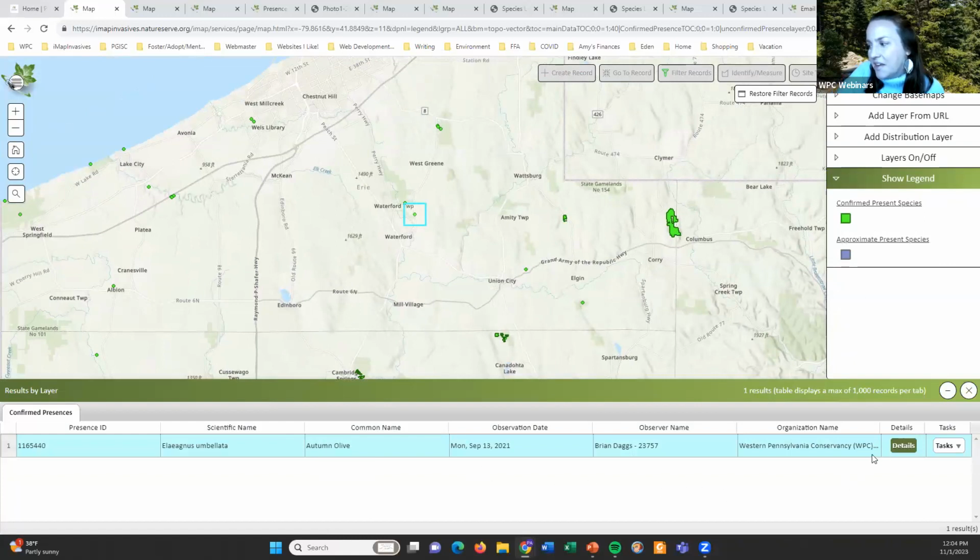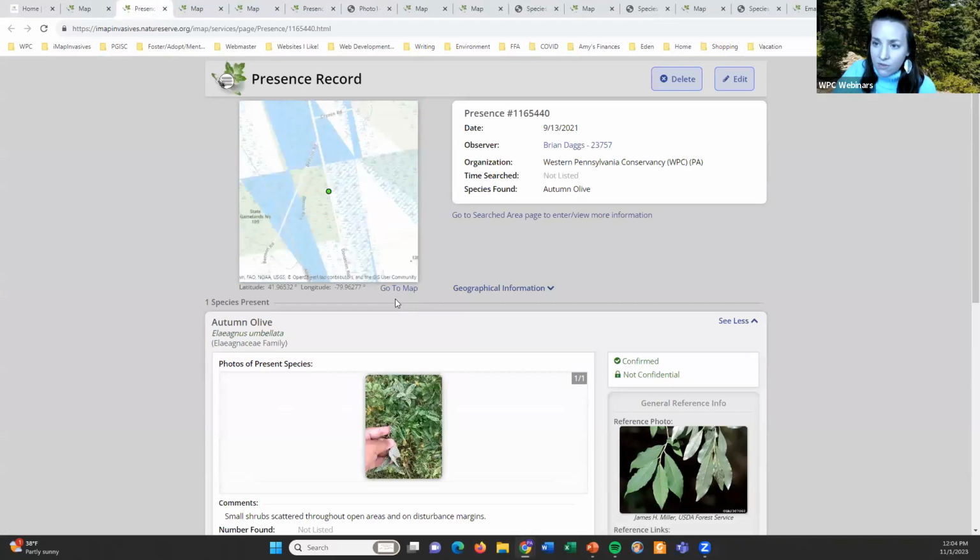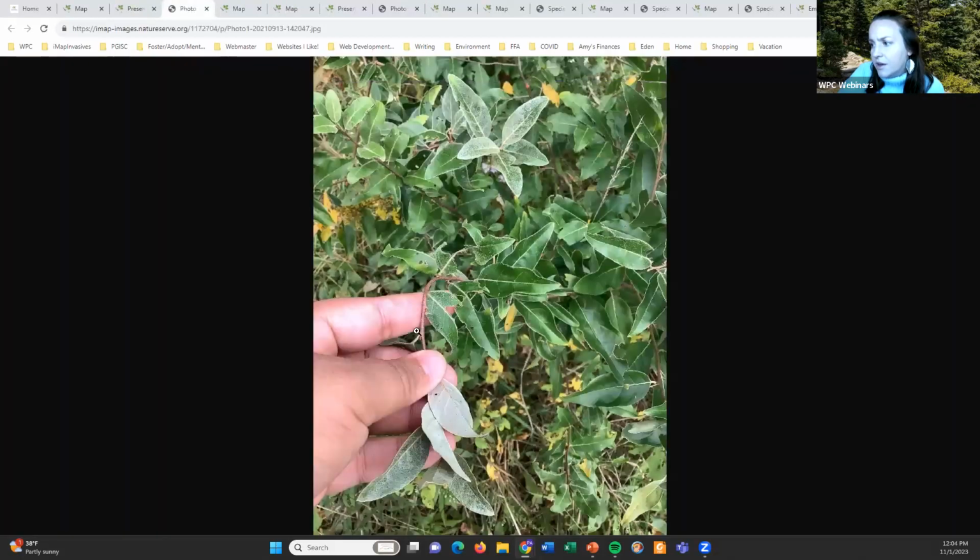You can see those basic details here from the map. You can then click on this details button, and that will bring up that specific record and all of its applicable details for you to view. We can see this was a record that was created a few years ago by Brian. Here's the observation photo that he included. If you're familiar with autumn olive, it's a very good idea to turn the leaves over because of the silver coloring on the underside of the leaves. That's one way Brian was being very thoughtful in his observation photo.